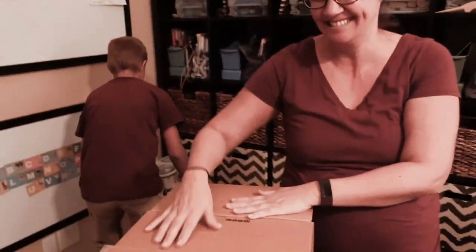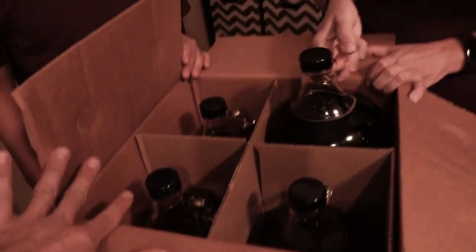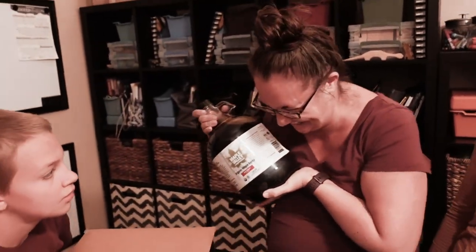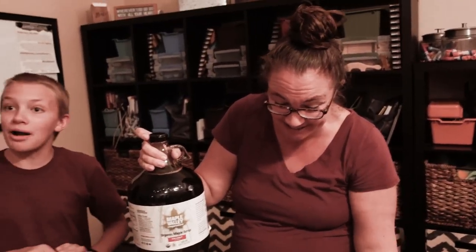And are you ready? This is where the biggest price savings comes. Oh yes. We have four full gallons of maple syrup. I don't feel so bad drinking it the other day. Are you ready for these numbers? Because this is insane.